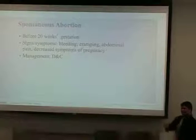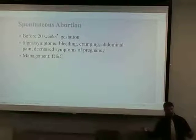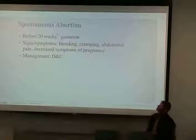But these women are at significantly increased risk of having another one, and they're at higher risk of having uterine cancer the rest of their life. So it's a big deal.